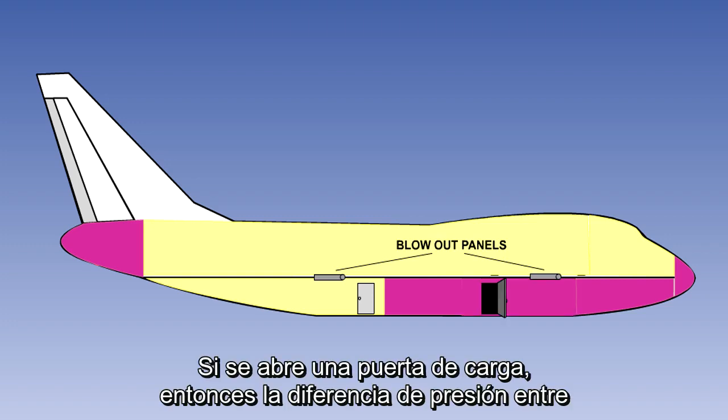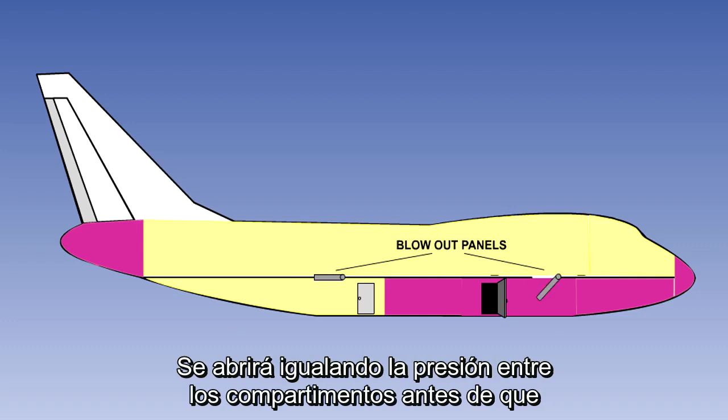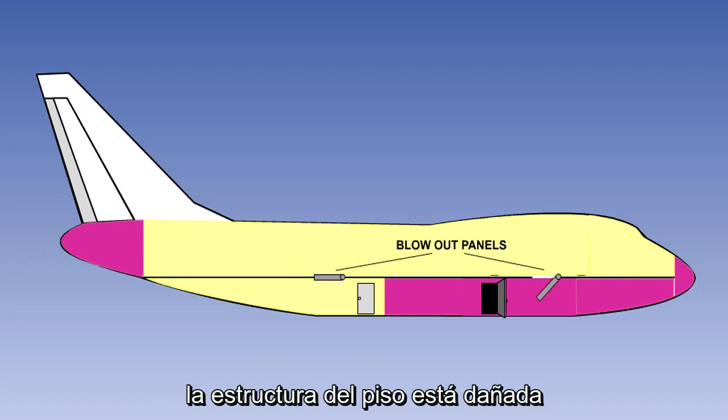If a cargo door should open, then the pressure differential between the passenger and cargo compartments will overcome the springs and the panels will open, equalizing the pressure between the compartments before the floor structure is damaged.